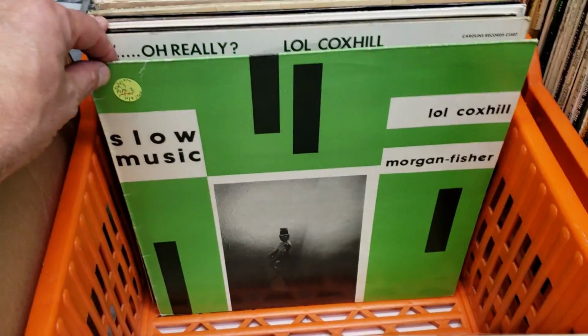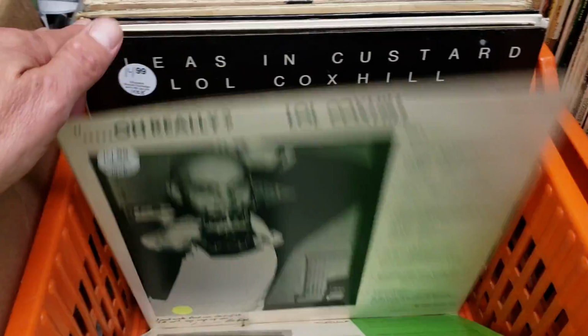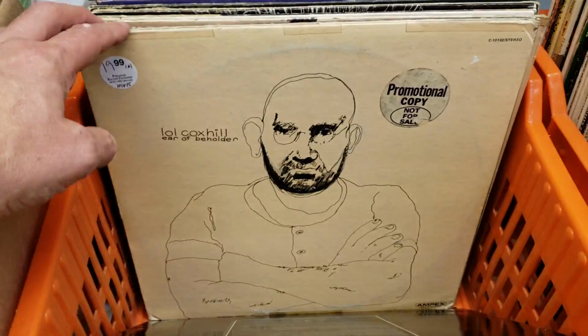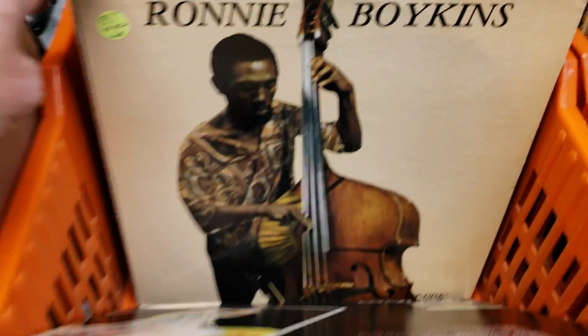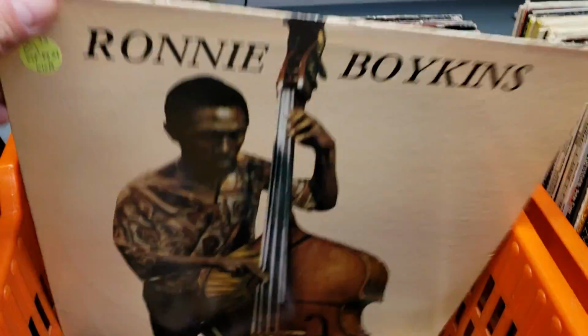And the gentleman who sold it to us was a big Lol Coxhill fan. There's some all over the place because some are sport 20th century, but we put the bulk in jazz, so they'll be going out. A nice collection, mostly import, ones we do not see very often. Ronnie Boykins, extremely rare. A pleasure. Oh, should put that in ESP. Forgot. Cover's different.